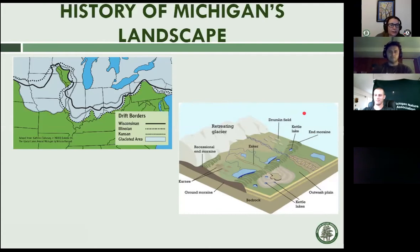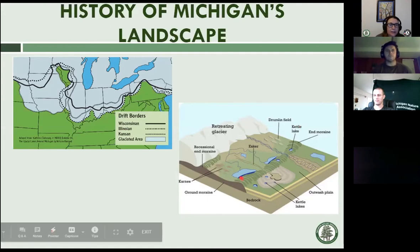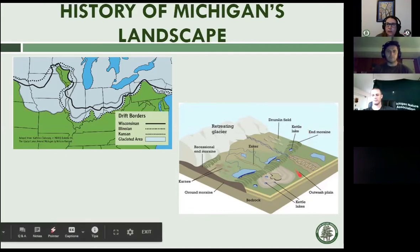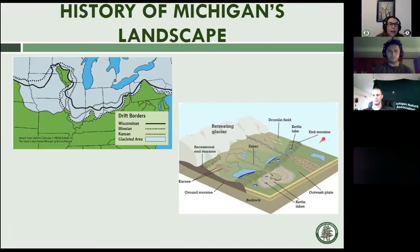Another feature that was formed were these kettle lakes. As the ice sheets broke apart, the large pieces were left in place and they melted, leaving various sized depression areas that became filled with water. Prairie fens primarily occur where these glacial deposit features border areas of glacial outwash, these channels or plain areas here. That type of landscape is primarily in the southern Lower Peninsula of the state.